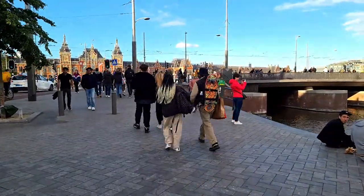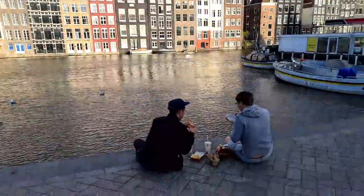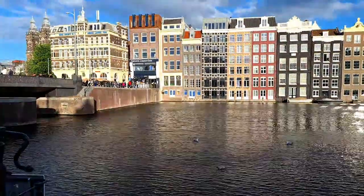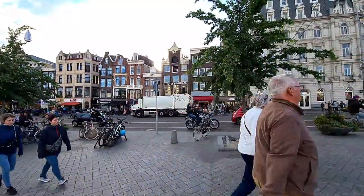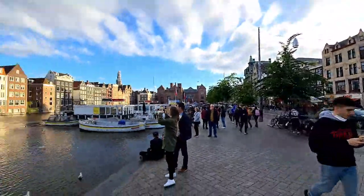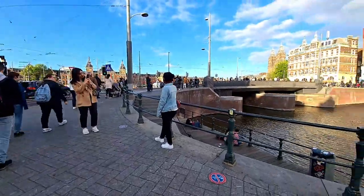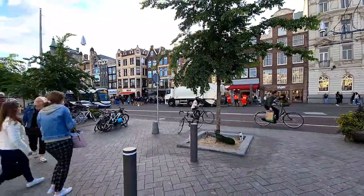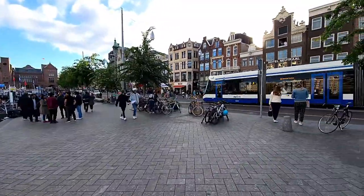This guy carries his vehicle with him. This is the McDonald's table. It's here. Usually there is a lot of garbage at this point of Damrak because there's a McDonald's over there. At the other side of the street, there's a McDonald's open almost 24 hours. It's open until 4 o'clock in the morning. So many people, especially in the pandemic period, were getting their takeaway menus and eating here and then spilling all around their garbage.